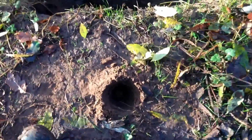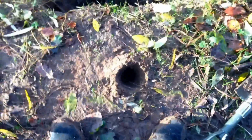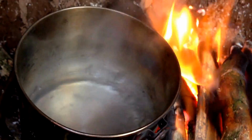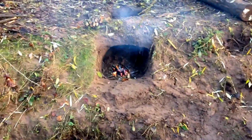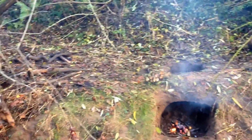I'm just putting the chimney in. Nice. Awesome little pit. Nice. And that's the snake oil fire pit. There's my brew. The only reason the smoke's coming out the front now is because I've pulled the fire to the front, simply because I don't want it further back there. I'm just gonna let it die out now and bring all the firewood over.